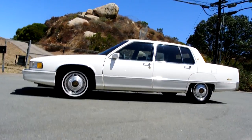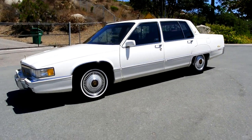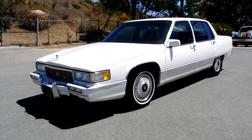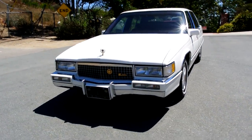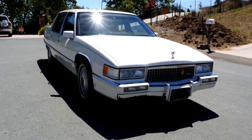This is a two-owner, beautifully maintained Cadillac, and I'm going to kind of do a once around here in the sun, and then we'll do the test drive, and I'll clip in the interior after that, which I actually did last night.